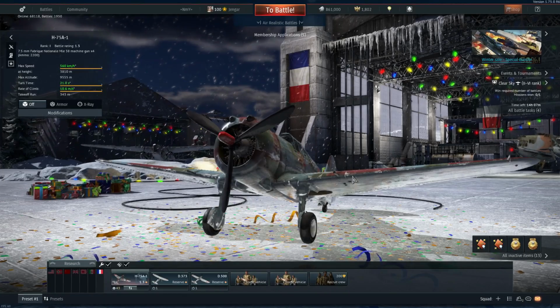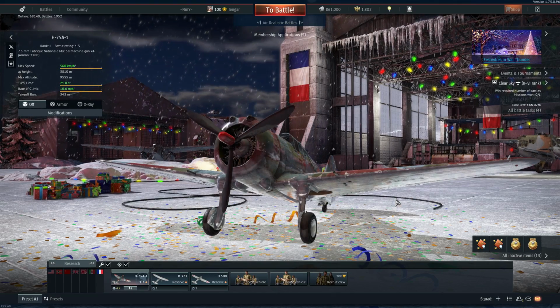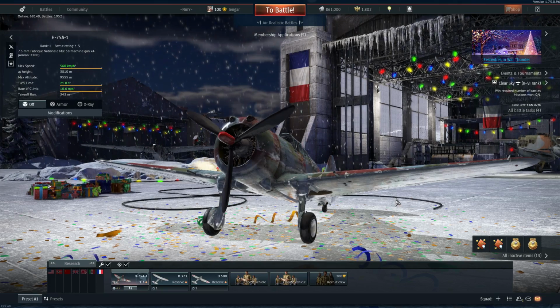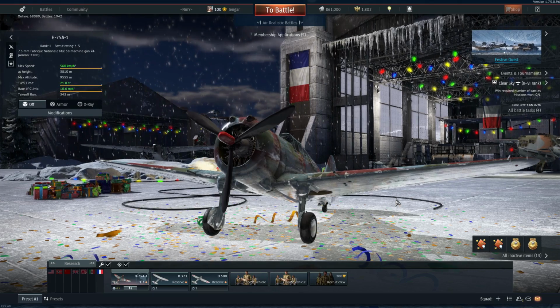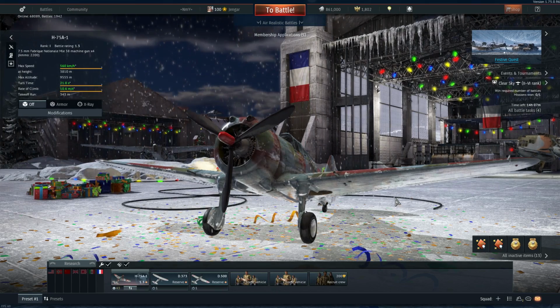Hey guys, so here we are after the match. Now the H-75A-1 is a very nice plane. It's the French Hawk. Good plane, very nice. Pretty maneuverable. They are decently fast on their level. Although they are not the fastest, but you know, that's alright. Some good firepower on the plane. Good looking plane as well.